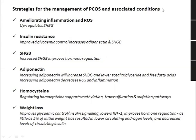And then weight loss. If anybody with PCOS goes to see their GP, the first thing they'll probably get told is that weight loss is going to be key to improving. One of the things I said when I first started the webinar was that a lot of women with PCOS who have weight issues actually find weight loss extremely hard. So whilst saying to somebody, well, you just need to lose weight, there's a lot more to it than that. But the evidence suggests that as little as 5% initial weight loss can show improvements in circulating androgen levels, and it can decrease levels of circulating insulin as well. So if we're looking at insulin as a key player in androgen excess, then decreasing insulin is certainly worthwhile.